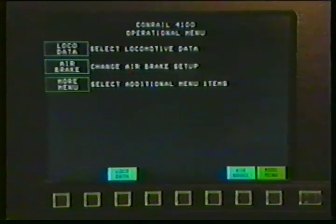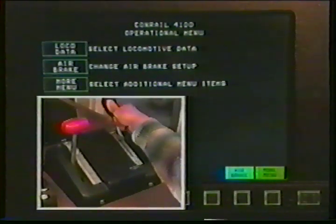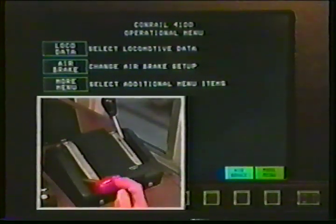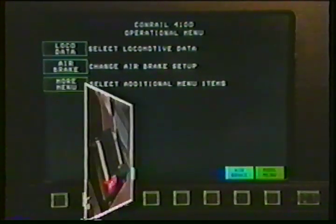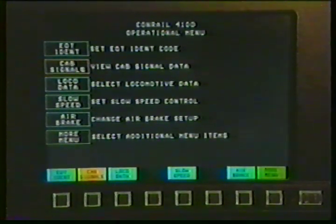Let's set this locomotive up for lead. This procedure is exactly the same as with our SD-80s. Let's go through it as a review. First, make sure the independent brake handle is in the full application position, and the automatic brake handle is in the release position. Then, press air brake setup. Then, lead trail for lead. Then, accept new. The system will ask you to confirm the setup by pressing accept new again. Equalizing reservoir pressure will increase, and the independent brake is now cut in.